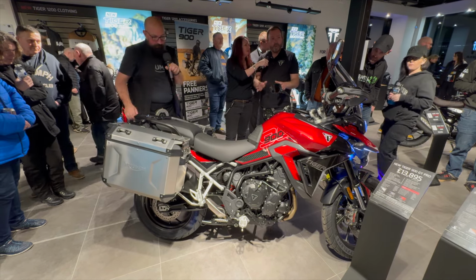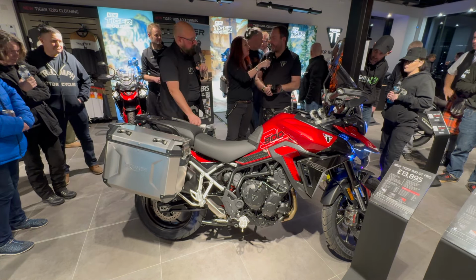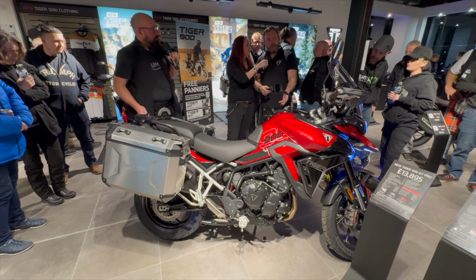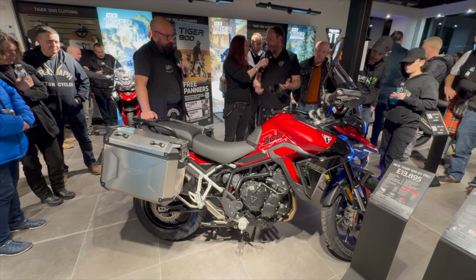Some of the figures that are already coming back on these are up towards 17 miles to the gallon on a run, a soft management system for your throttle, the way that you can use it with your motor settings. It just goes on and on.